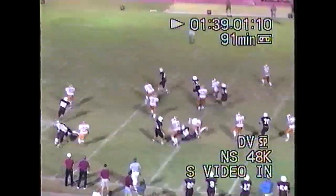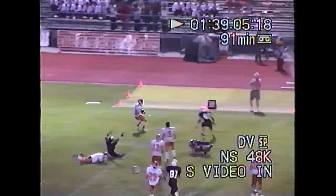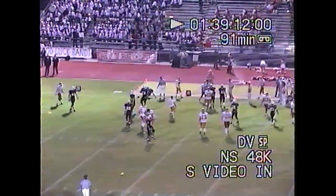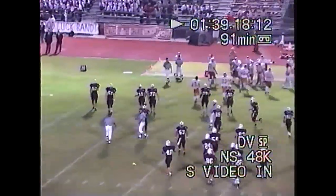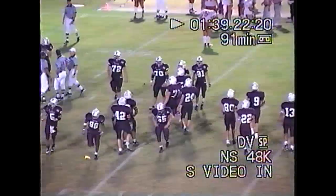Makes a move, tries to go backside, trying to cut it across the field, and he's going to be hit. It's going to be a flag, too. It looks like Ford, Billy. You could see it coming. It was a 10-yard penalty. He was brought down by Sam Ostlegel, but Ford was going to make the tackle, Billy, and he was actually tackled himself.